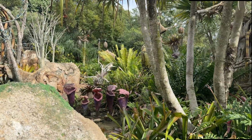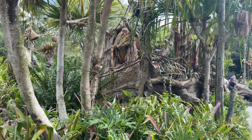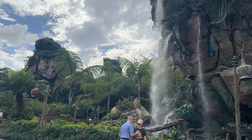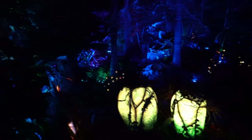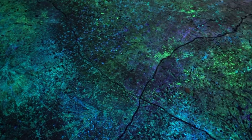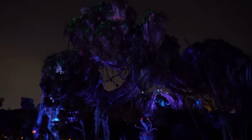If you've never been to Disney World, I would for sure go into Pandora, the world of Avatar there, and check this place out. It's an amazing place. You see the floating mountains or floating rocks, whatever you want to call them, and you just walk around there. And if you can stay there till the evening time and the nighttime, that is when you're going to really be immersed, because everything glows, right? They have black lights everywhere where just everything shines and glows, and it's just a lot of fun.